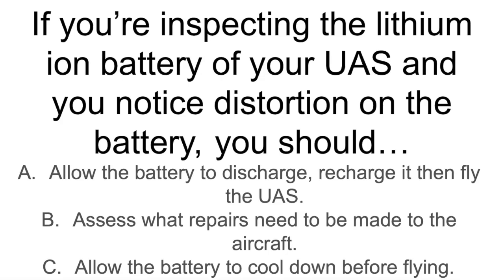Okay, so they want you to contact the company and say, hey, can you send me a new battery? They don't want you flying with that battery, basically, is what the FAA is trying to sell you. So option B is the one you want to go with. Assess what repairs need to be made. I selected that one because I was trying to think like a nanny state here, right? That's what they want you to do. They don't want you to fly that drone with a distorted battery, nor is it a good idea to do so.